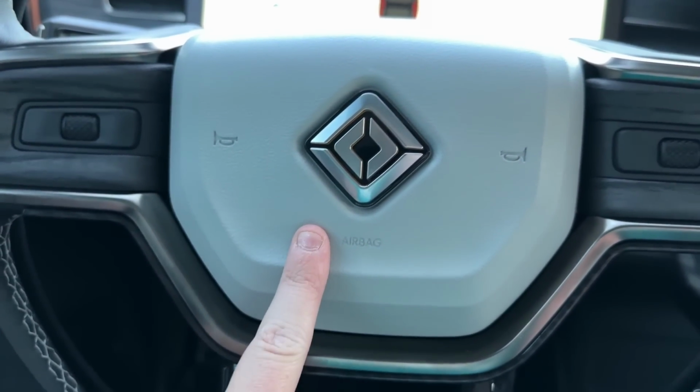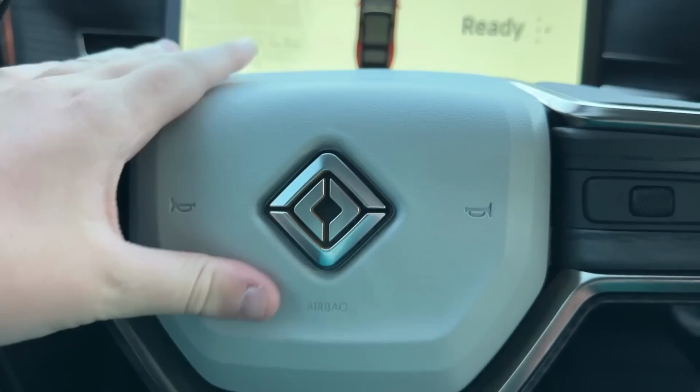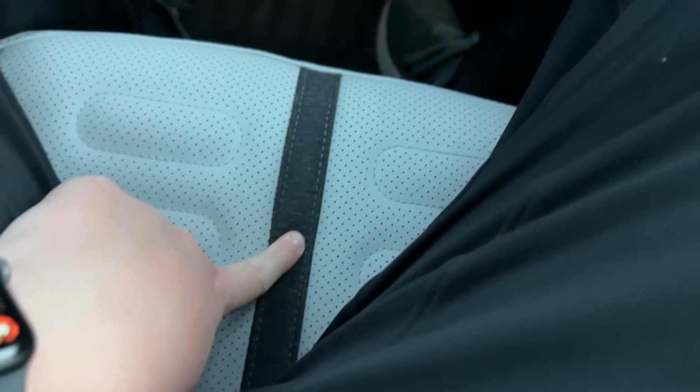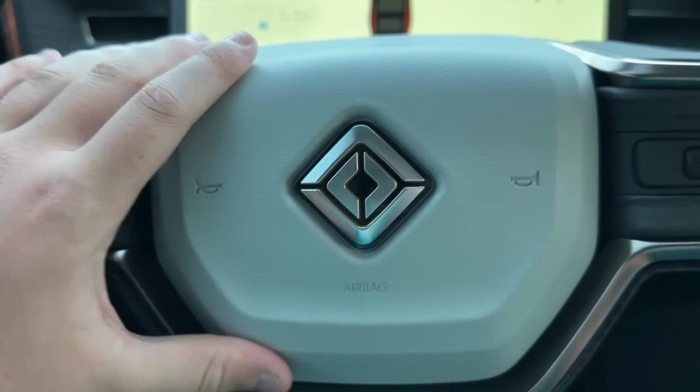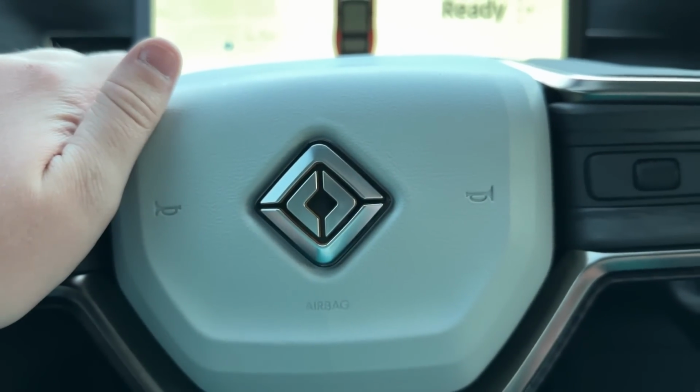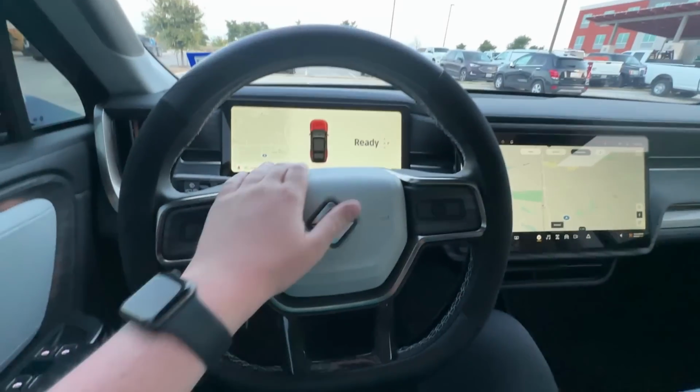Kind of an interesting quirk is that the airbag on the steering wheel changes color depending on which interior you have. So if you have the black interior, this will be a black airbag. If you have the white interior, this will be a white airbag. And if you have the green interior, this will be a green airbag, which is kind of weird. I don't know why they would make 3 different airbags, but it does match the rest of this beautiful ocean coast interior, so I'm not complaining.